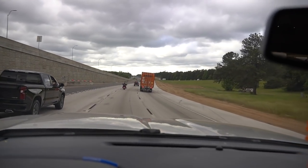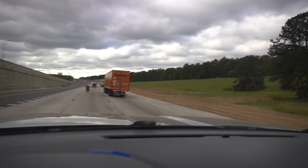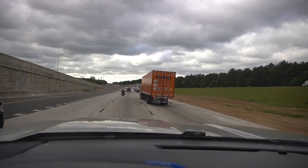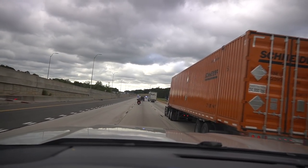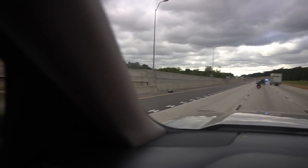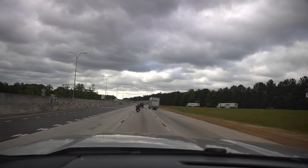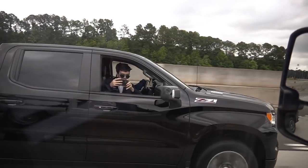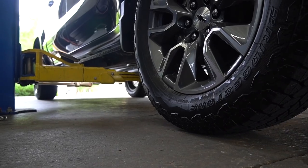Look, the wreck had to have been right here because they just opened up traffic and there's nothing ahead of us. So the wreck had to have been up here. I don't see a wreck anywhere. That makes no sense to me. Look, we're getting rollers. Finally headed to the shop. No Chick-fil-A today. Stupid.